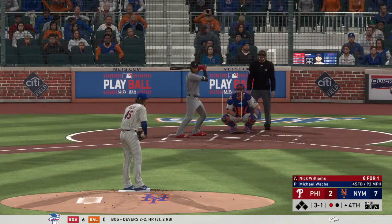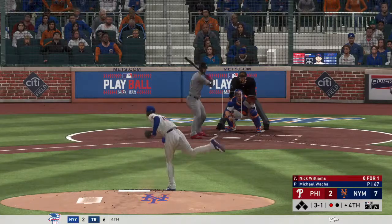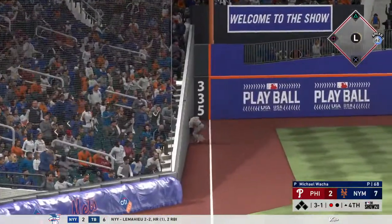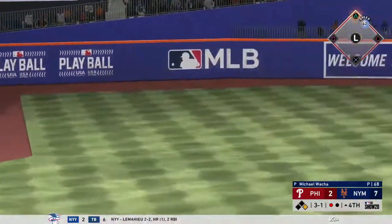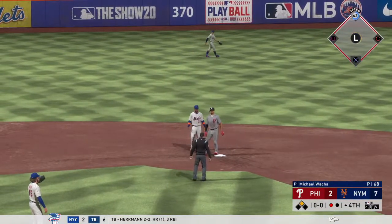2 runs, 5 hits, and 1 error in the ballgame for the Phillies so far. Swing and a liner. That gets down. He's got himself a base hit. And this will find its way to the 335 sign. Not in time, and he's in there with a double.